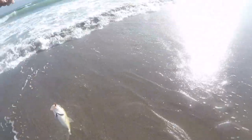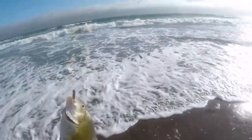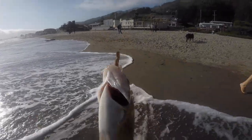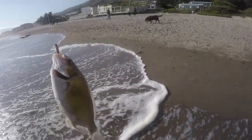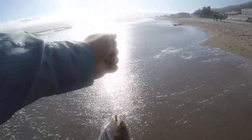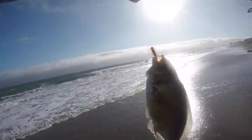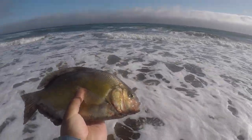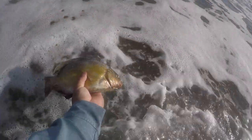Oh, let's bring them up for y'all to see. Look at that fish, it's solid. Yeah, yep, that's a perch. Thank you. Woo, there we go, first fish of the day, baby. Yeah. All right, buddy, thank you so much for biting. See ya.